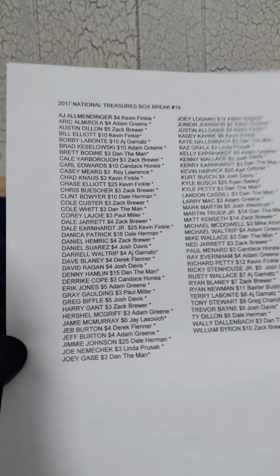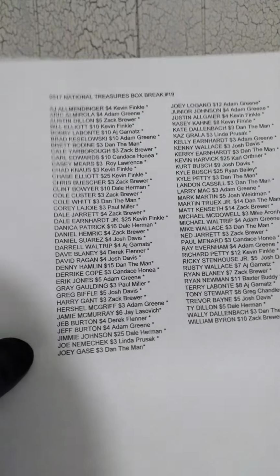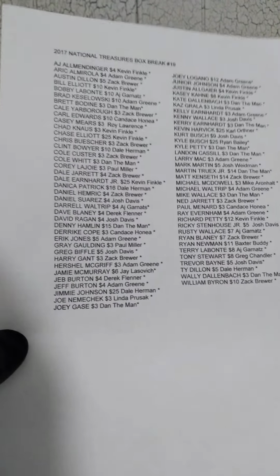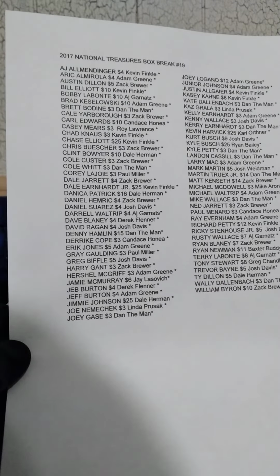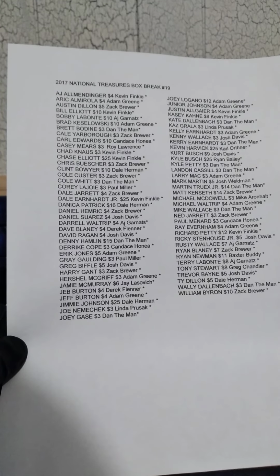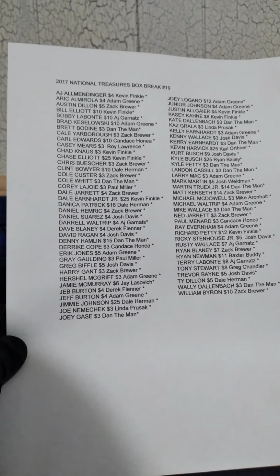We got our product in though. 2017 National Treasures box break number 19. This was the one I was kind of worried about. So you want to look at the drivers you got in front of you, get a glimpse of who you own.